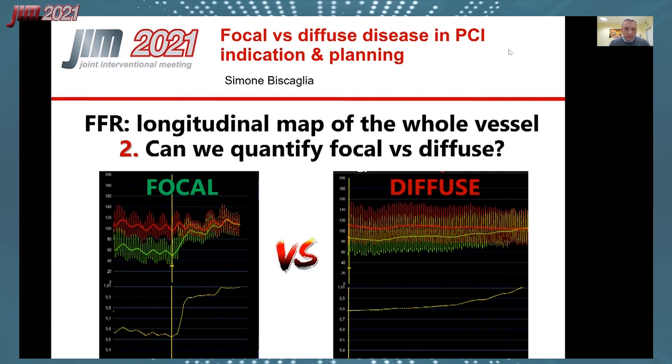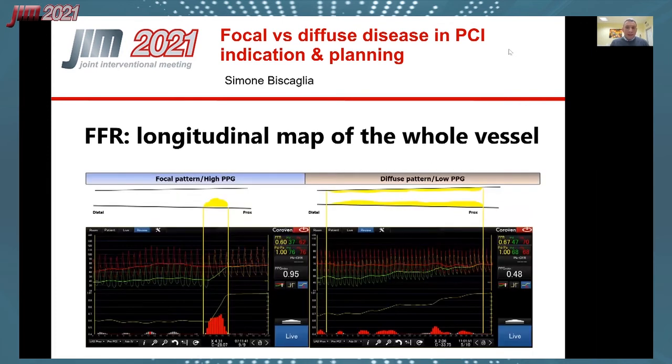The second message is, is it possible to quantify focal versus diffuse disease? Because yes, you can do it, but probably in real practice, you can be in trouble sometimes in understanding whether the disease you're facing is focal or diffuse. And the answer is yes, we are starting to do it. This is the PPG, which is exactly a quantitative measurement of focal versus diffuse disease.